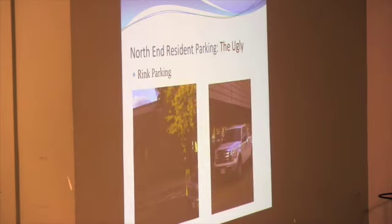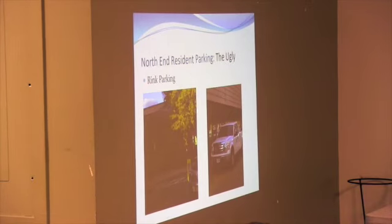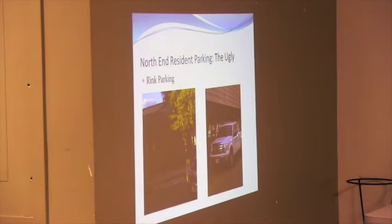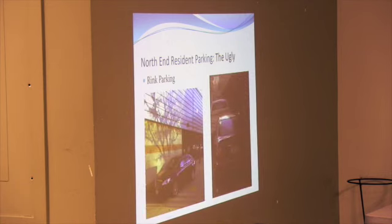Rink parking, I think, is a huge issue, especially now with the new school there. There are kids that walk there every single day. I see them going from the school to the playground. And when you have cars parked with no resident stickers, I don't know what business they have parking there. There doesn't appear to be anything going on in the rink. However, it's the same 6 or 7 cars parked there every single day. No tickets ever.